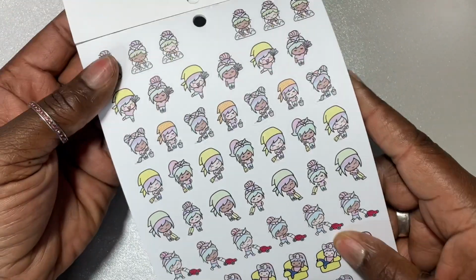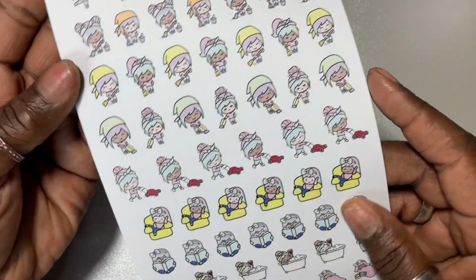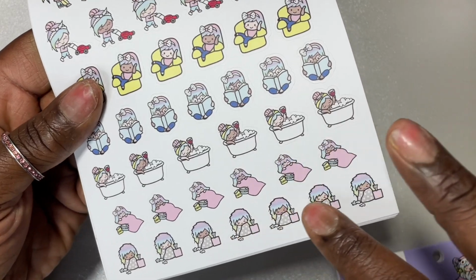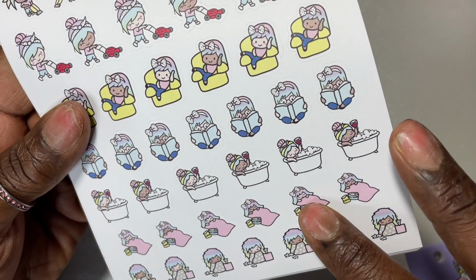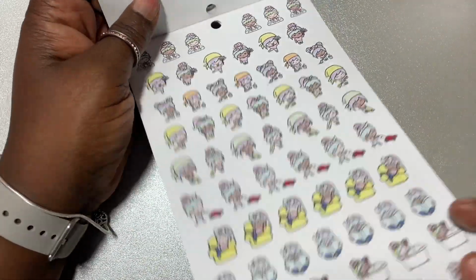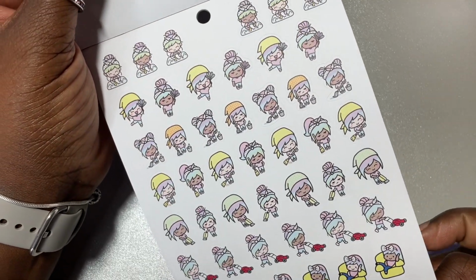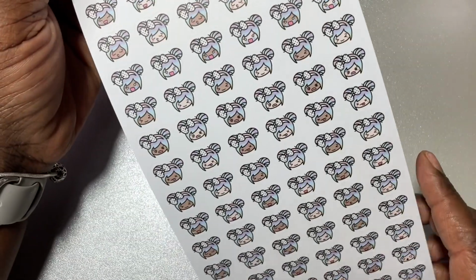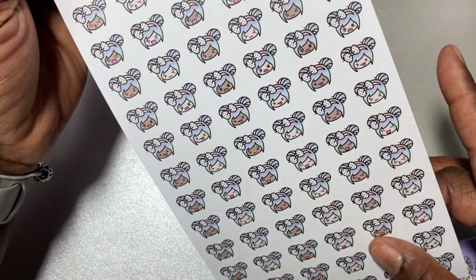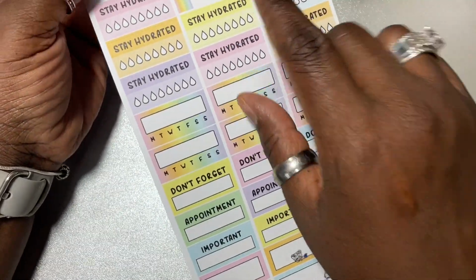Oh my God, I love these little girls. Dust, clean. Yes, come with this book. I need like four of them. When you're sick. Oh, Lord. When you just... Oh, yes. I love her. This is like Cookie Monster. Oh, it's two pages. Yes. Thank you, Jesus. Oh, this is emojis. This is like moods, like if I'm feeling whatever. Yes. I need another page of that.